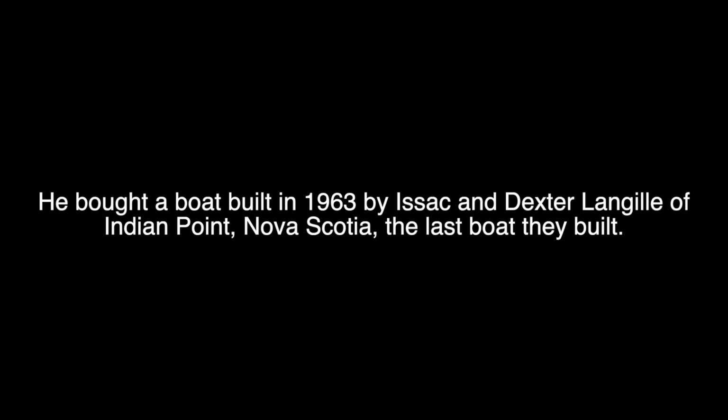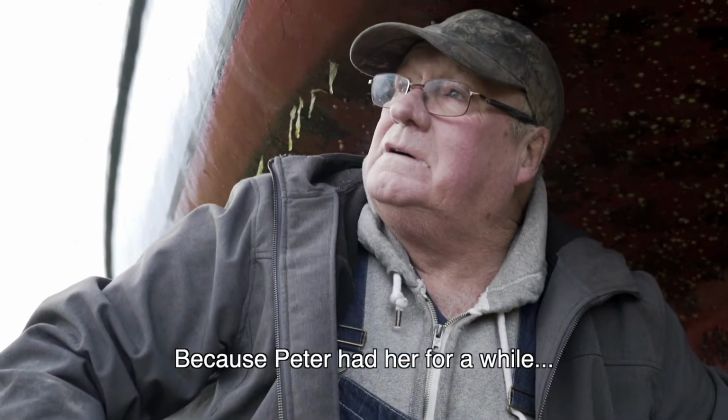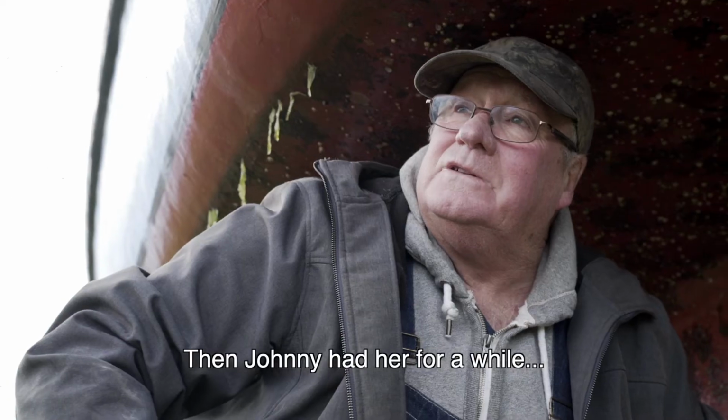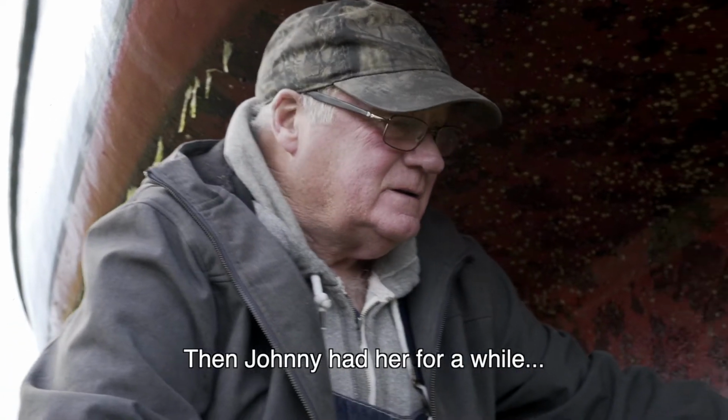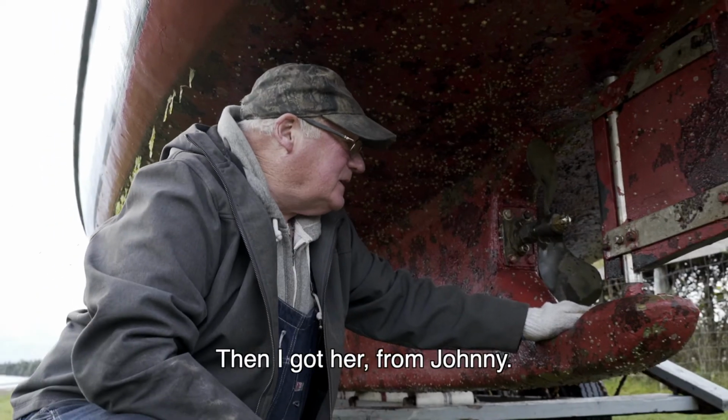The boat is around 60. Yeah, might be a little bit older, right? But so I'd say around 60. Because Peter had her for a while, then Joni had her for a while, then I got her from Johnny.